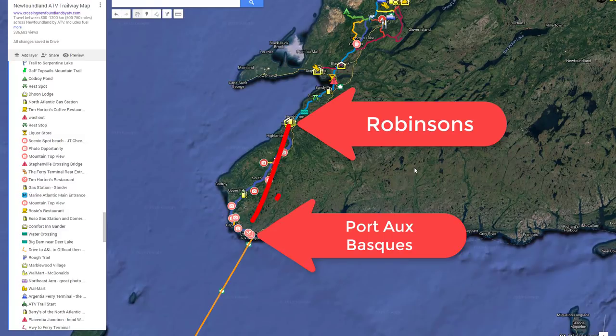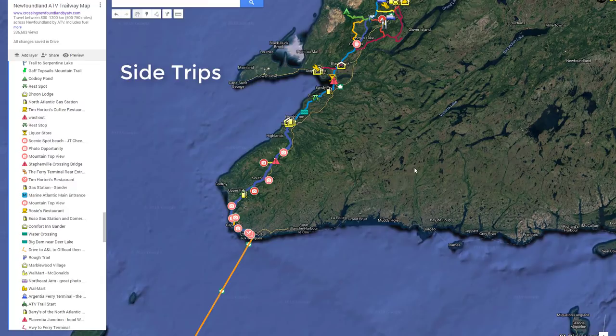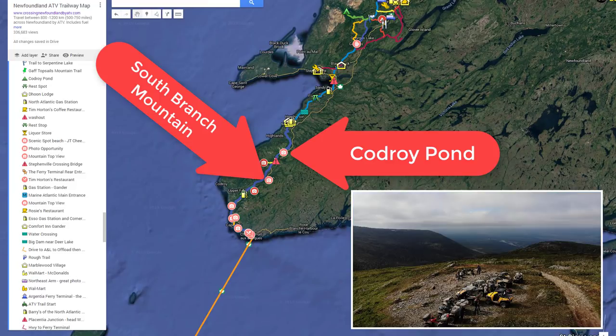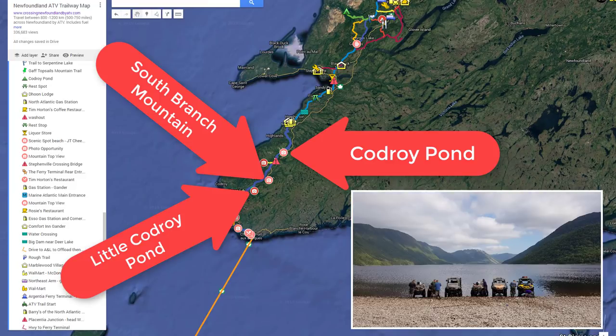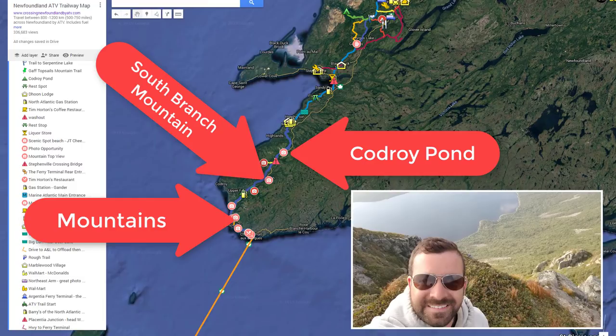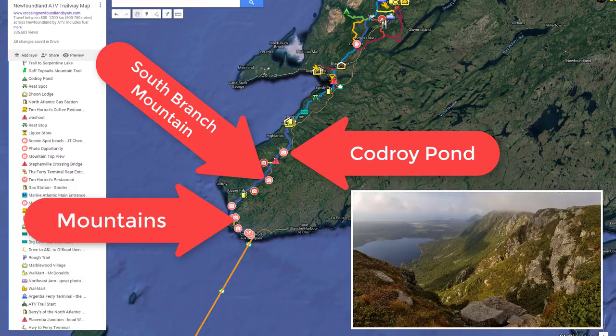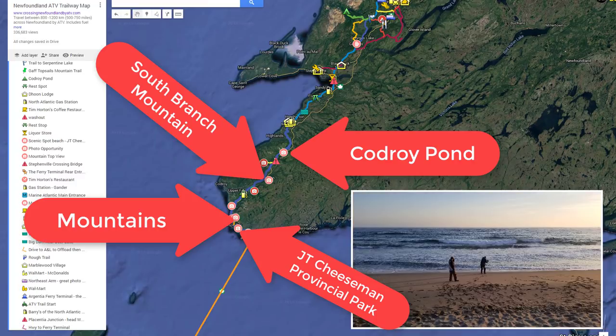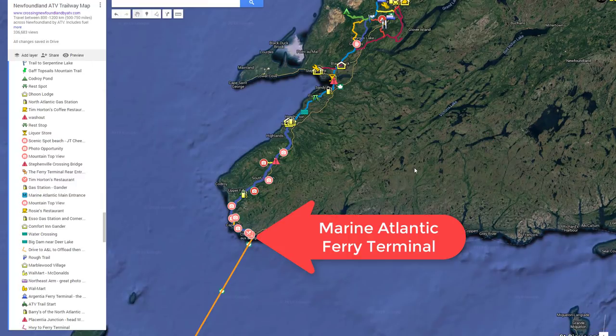If you drive directly on the rail bed, it's only about 105 kilometers, which is about 65 miles. But we made several side trips, and we added another 40 to 50 kilometers, and we stopped at Codroy Pond, South Branch Mountain, Little Codroy Pond, different mountain peaks near Red Rocks and Cape Ray, and then last but not least, we stopped at JT Cheeseman Provincial Park before finally arriving at the ferry terminal.